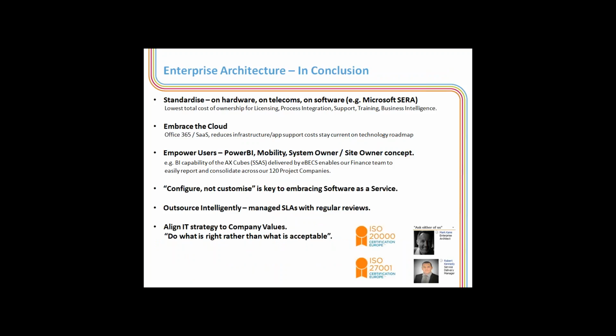So the salient points, I suppose, in conclusion: what we did at the outset when we implemented our enterprise architecture strategy, we wanted to keep it as simple as possible. So the one that I've talked about is we've gone for a pure Microsoft approach in terms of software. We've also gone for a pure approach in terms of hardware and telecoms. It's all Dell hardware. All telecoms is managed by Aircom, who also provide the hosting for our data center. So you're dealing with fewer organizations. They take care of more of the estate.